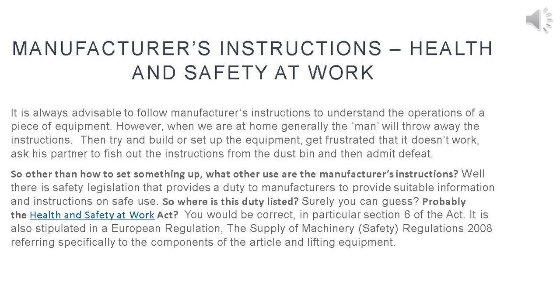Well, there is safety legislation that provides a duty to manufacturers to provide suitable information and instructions on safe use. So where is this duty listed? Surely you can guess? Probably the Health and Safety at Work Act? You would be correct, in particular Section 6 of the Act. It is also stipulated in a European regulation, the Supply of Machinery (Safety) Regulations 2008 referring specifically to the components of the article and lifting equipment.